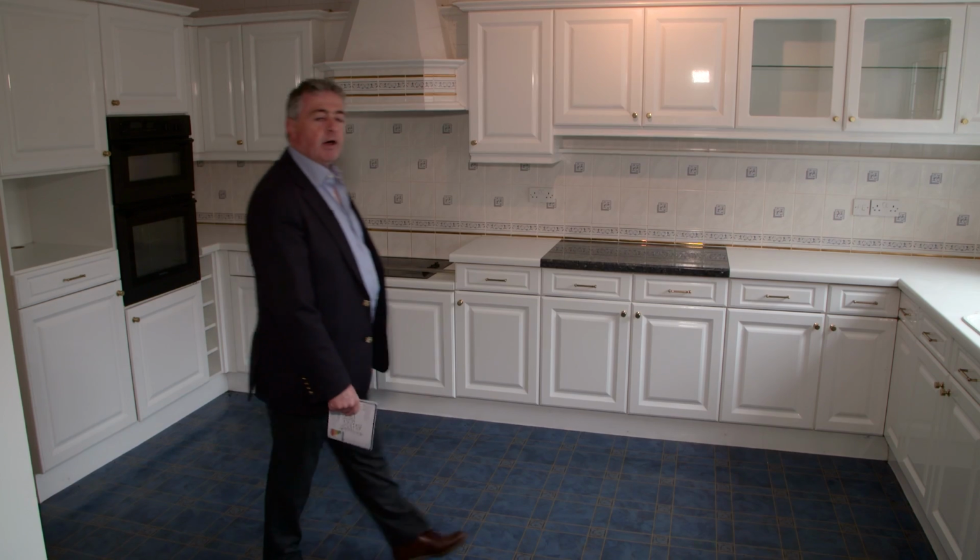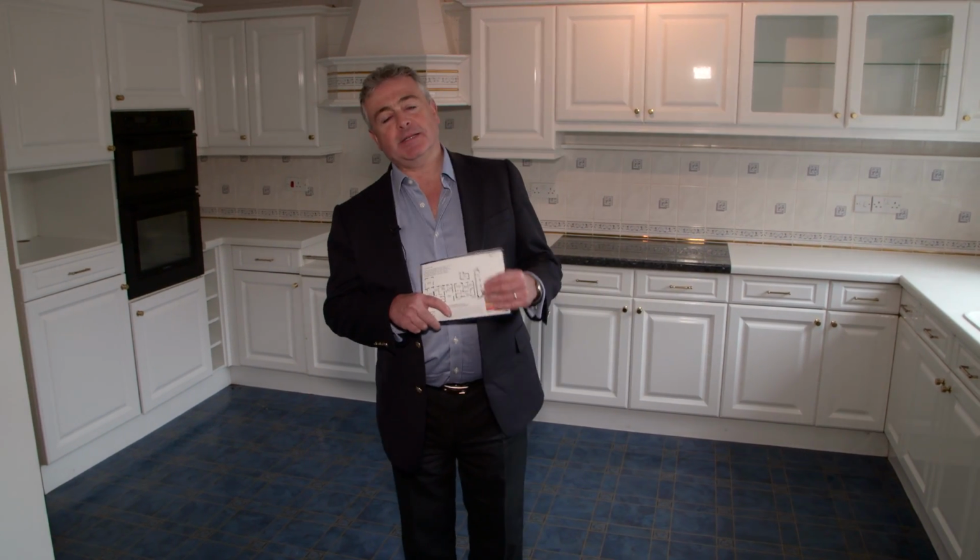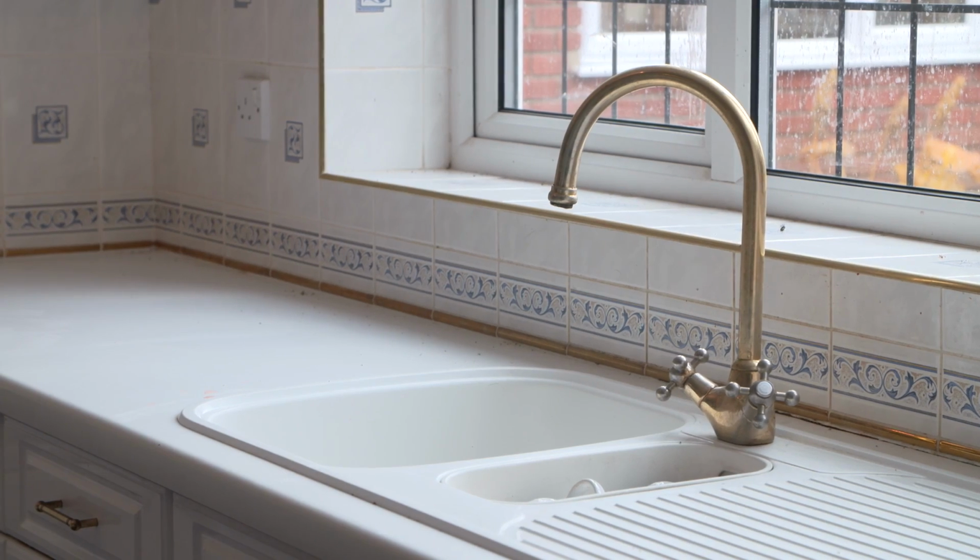Okay, well here we are in the kitchen, which I always think is the hub of the family home. Most parties I seem to go to these days are always supper parties in kitchens rather than dining rooms. This is a wonderful blank canvas for someone to come in and really put their own presentation, interpretation, call it what you will, on the property.